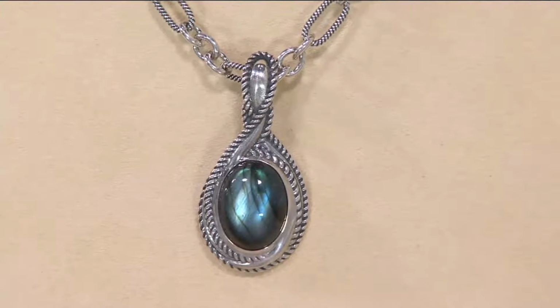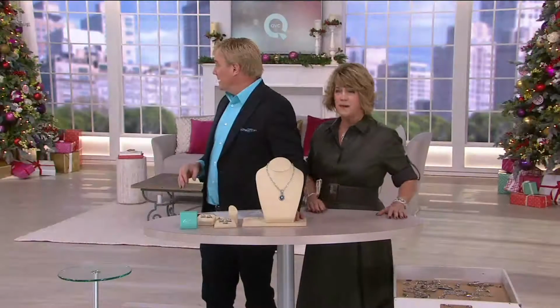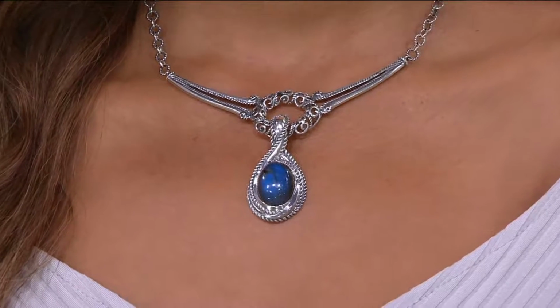Good point. Brenda's wearing it on that necklace, by the way. That looked so cool, Brenda. I meant to mention that. Here comes Brenda. 3, 2, 1. Wow, how about that? Isn't that fabulous? Look at the perfect dimension, the rope detail. Priceless. It's fabulous. It looks like one statement necklace, and not an enhancer on a necklace.